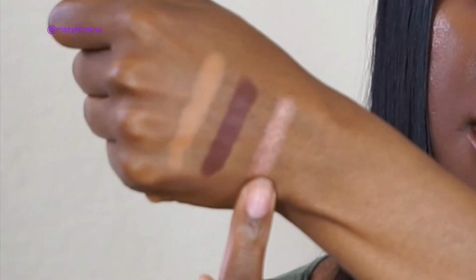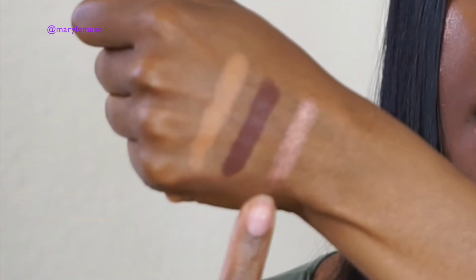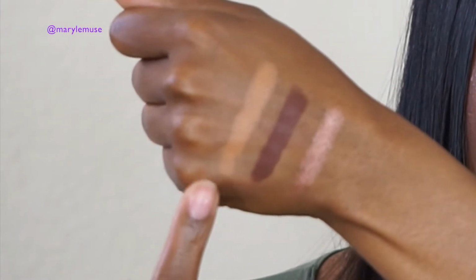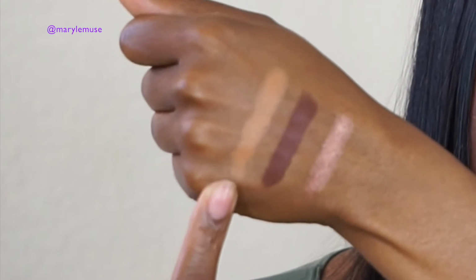See? So here's the Match Stix Trios swatched out. This one here is Cinnamon, and that is your highlight, and then in the middle is Espresso, that's your contour, and here is Suede, and that is your concealer. It's more for your everyday type of highlight. Even for under the eyes, it's not really that bright, which I like. I'm cool with it. And again, I'm wearing that layered with one of the Killawatt highlighters. So yeah, highlight is booming today.